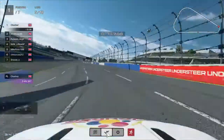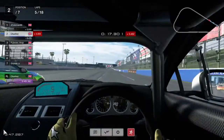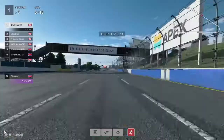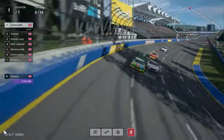Dan goes through. Let's see if we can get onboard on Dan's car. Can we see sideways? Oh, yeah, he's lifting. He's lifting to try and let Jimmy through. Interesting. So let's watch Jimmy. Jimmy's leading with Dan right behind him. Then we've got Harry in third.